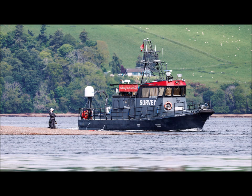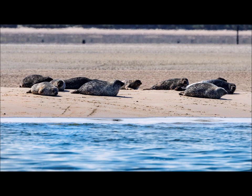After the survey vessel left the area completely, we started to see life coming back to the inner Firth, like some of the seals resting on the beach up at Whiteness Head. These are female common seals, and they're ready to give birth to their little pups from now on until about the end of next month.